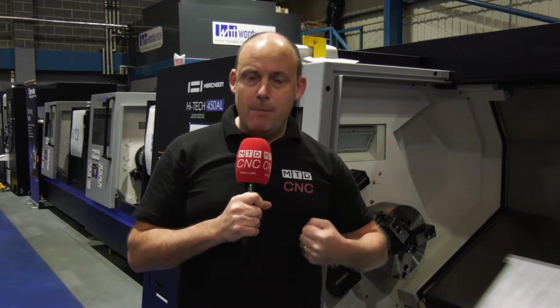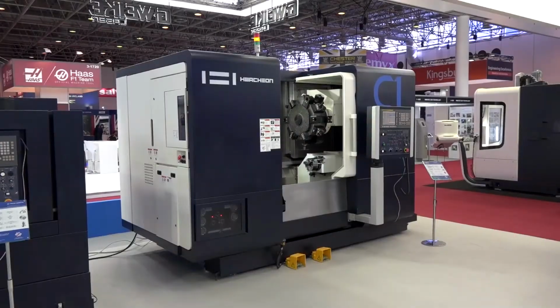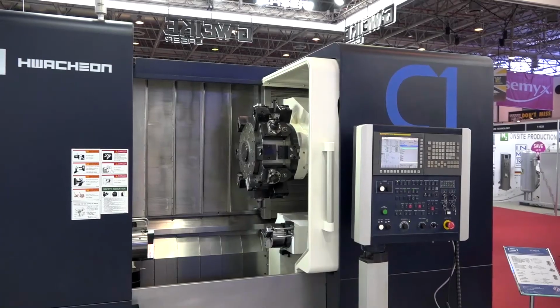Now, some of the machines that were on show that really caught my eye at the event included the C1. Now, this is a multi-operational machine. This is a twin spindle machine with a Y-axis and a turret. But interestingly, it also has a tool changer within it, which means that you can have up to 30 tools, or you can standardize the machine to have 30 tools. Now, how good is that?